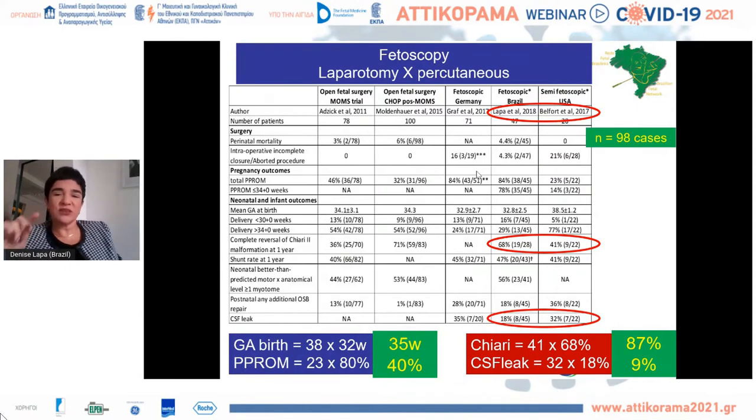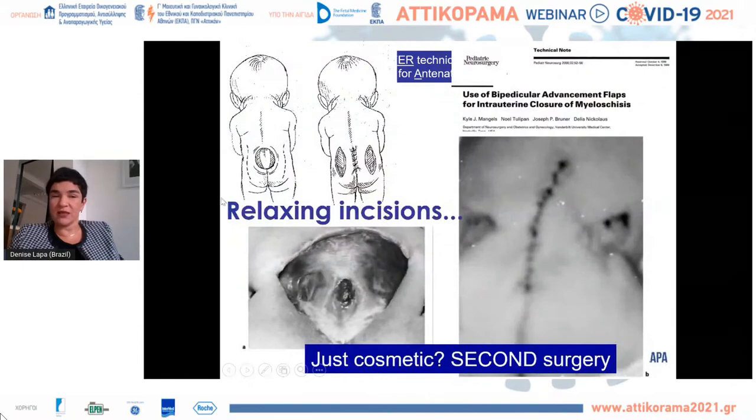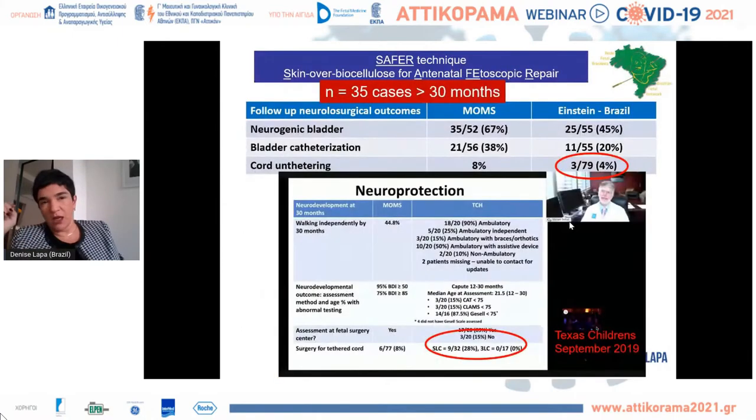But the long-term outcome will prove very soon that our results are going to be much better. And not only because we don't do the relaxing incisions to create more space to close the skin, and you can see this is not only a scar, it's a very nasty scar, and this has been published in the year 2000 that would happen, but people don't read research that's 10 years or older, so they probably couldn't find this article.